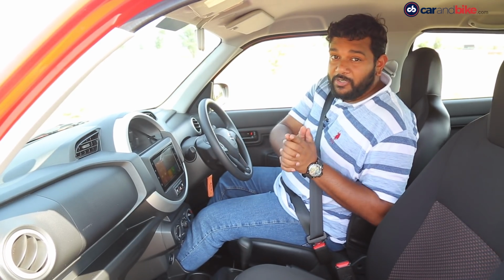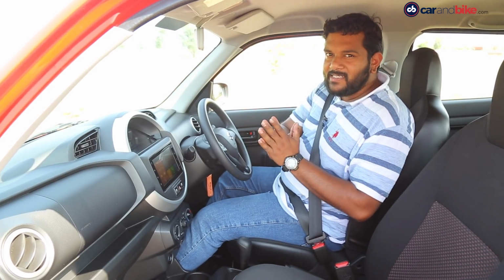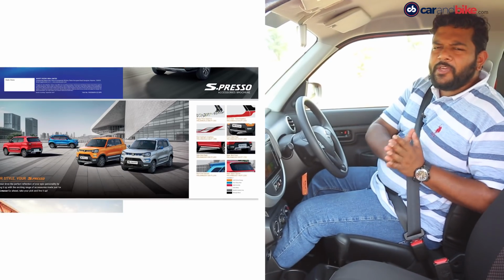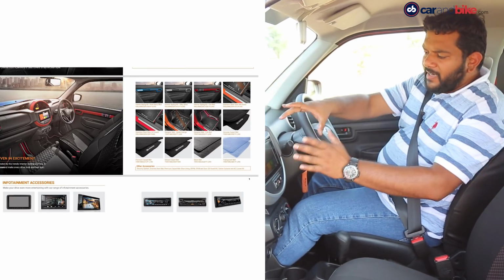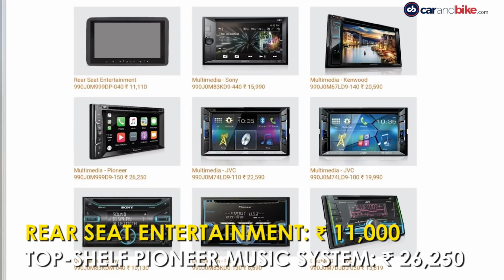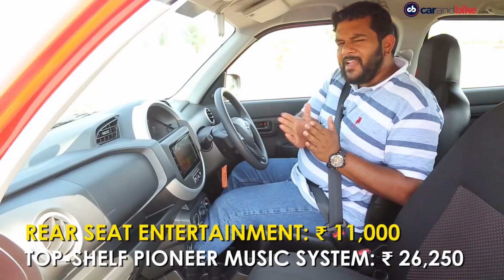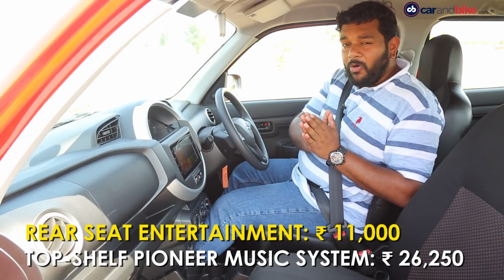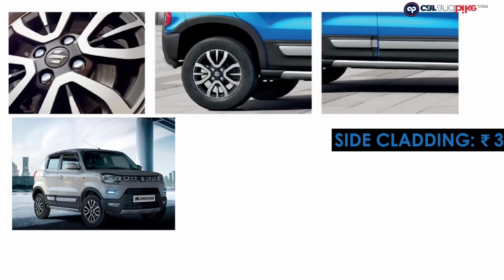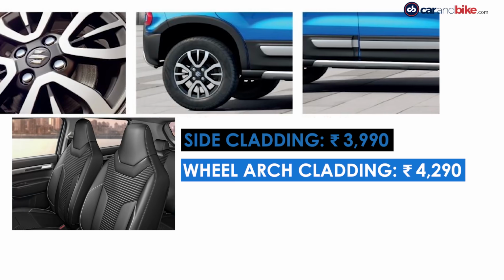But the good news there is the fact that Maruti Suzuki is offering a bunch of accessories. So even if you are buying the base variant of the S-Presso, you can always ask Maruti to fit in an infotainment system, and Maruti also offers a wide range of those. So you have the option of fitting in a rear seat entertainment system as well at the price of 11,000 rupees, going up all the way to 26,250 rupees for the top of the line Pioneer infotainment system, which you can fit here. So even if you have the base model, you can always accessorize it.